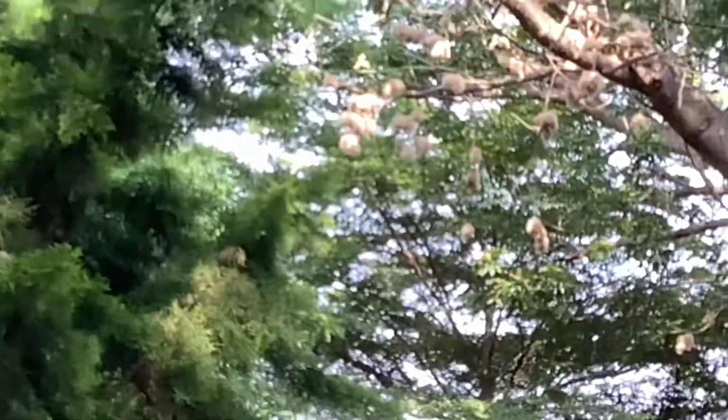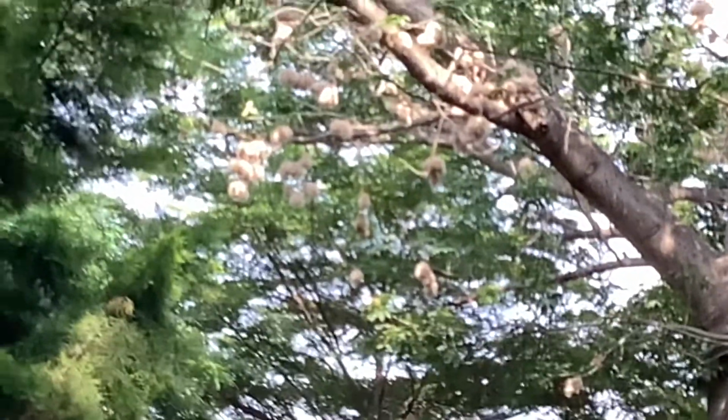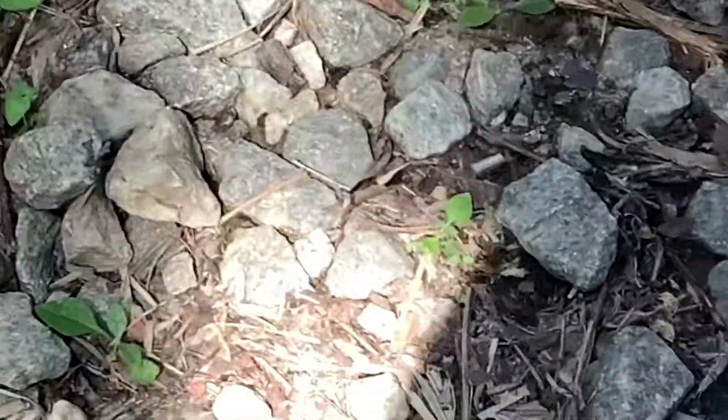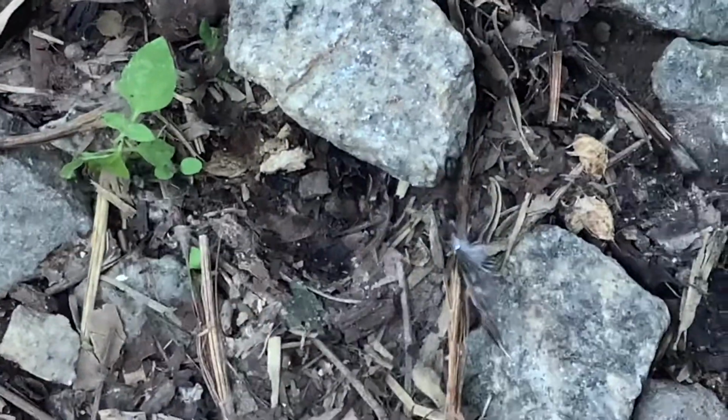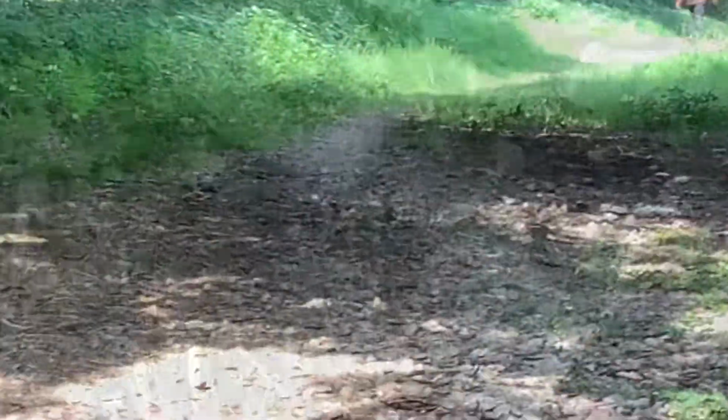Can you see there are weaver bird nests? It's over here. Wow. Look at this ant. It's working so hard to carry this thing right over here. I think it's a bird feather.